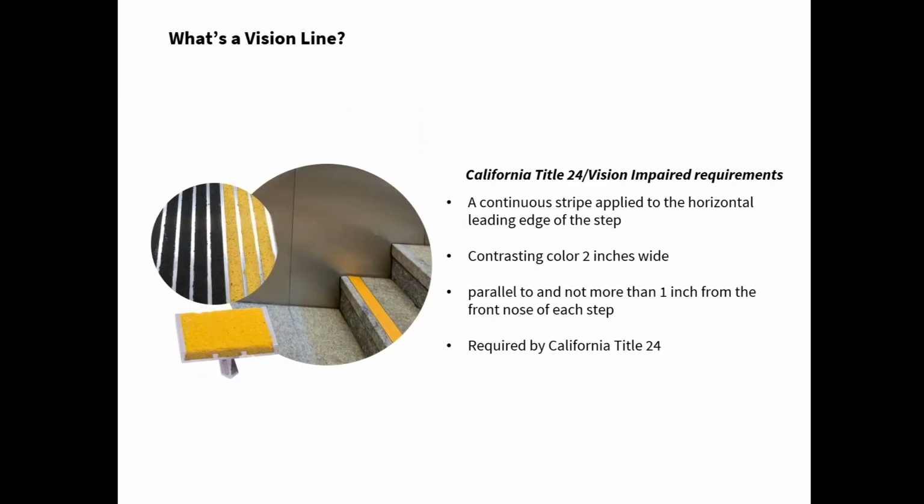For instance, that would be in California. California came up with Title 24. And what California Title 24 said was that you needed to have a continuous stripe applied to the horizontal leading edge of the step, parallel to and not more than 1 inch from the front nose of each step. So way back when this Title 24 was created, the manufacturers of stair nosings got together and came up with a 2 1/4 inch wide nosing, said it needed to be installed 1 inch from the front edge, and called it Title 24 or something to that effect.